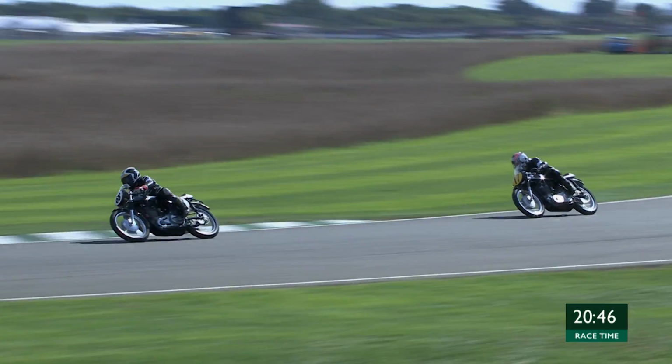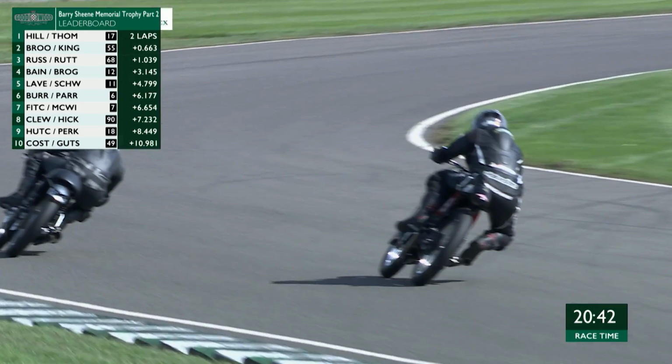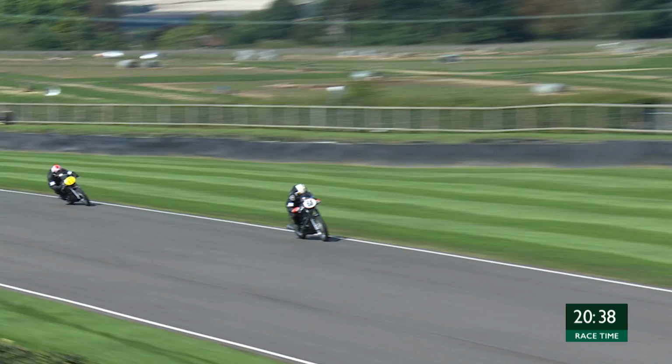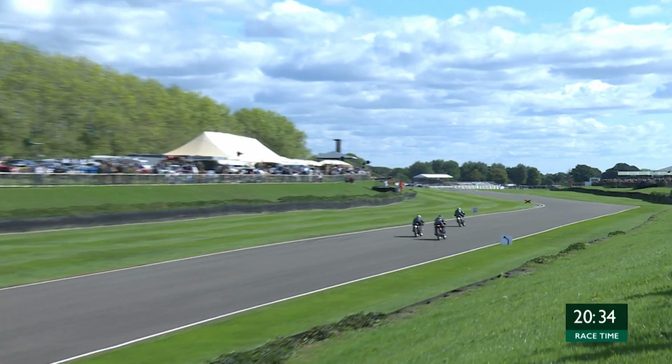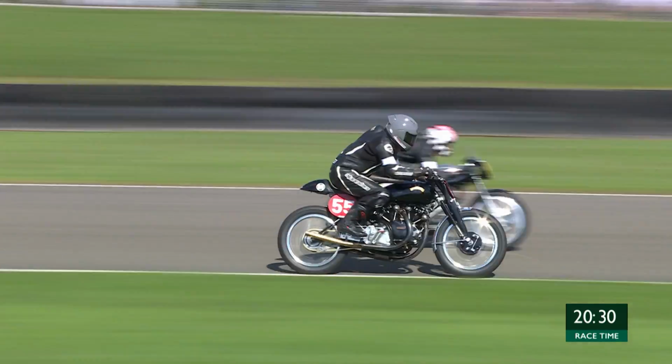Right up the inside there, Michael Russell takes the lead. Michael Russell, confidence, isn't he? I said it yesterday, Michael Russell is at home in this class of racing. He's very, very fast on classic motorcycles. I was slightly surprised that he didn't have the late race performance yesterday, but he certainly has the early race performance now.